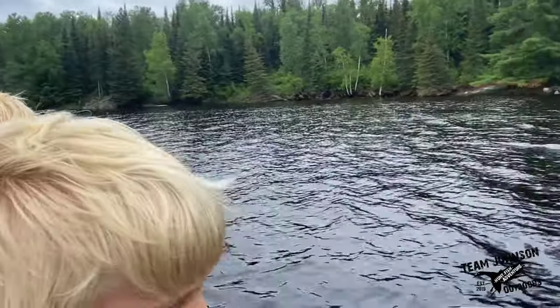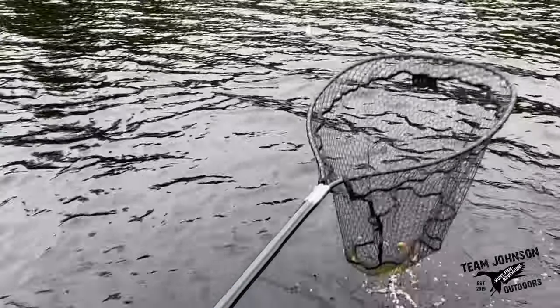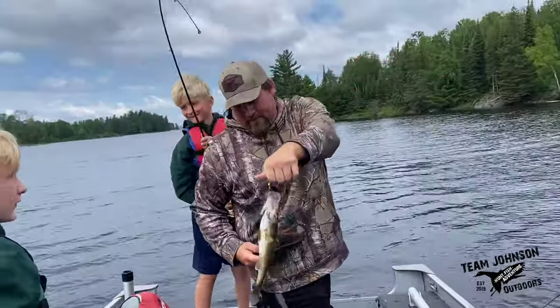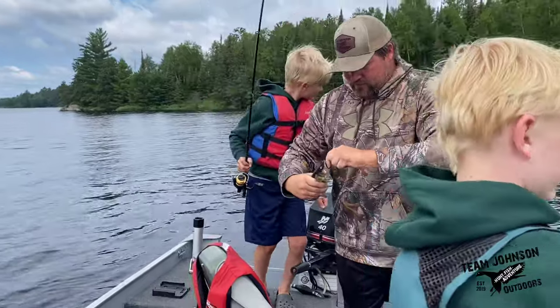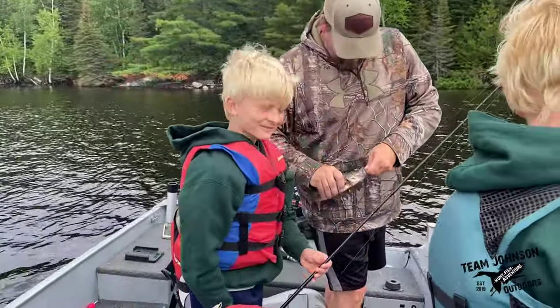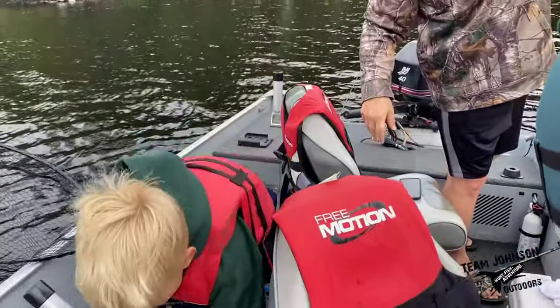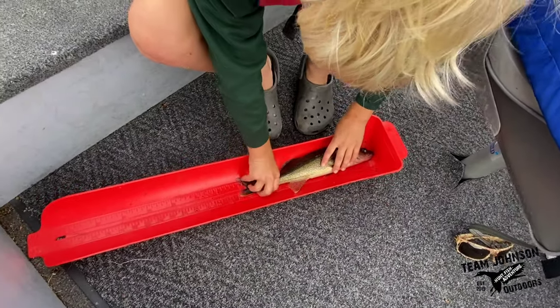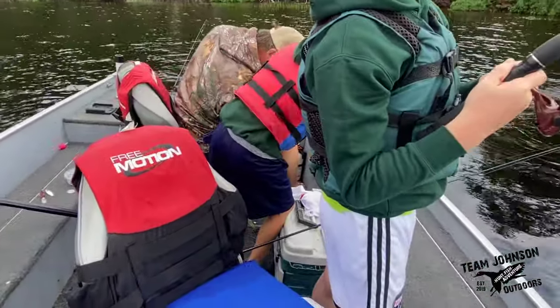Another one? Yeah. We're just leaving it in the water. Nice walleye. All right. Another one on the green jig. Oh, there, got your leech back. All right, we'll measure up. Keep it, 14 inches. Perfect. Oh, just drop it one more time, but this time put it in the live well. There we go.